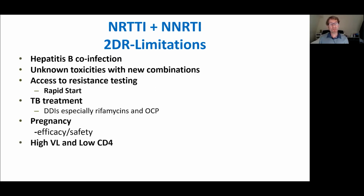We do have an issue though with high viral load and low CD4 with 2-drug therapies, and we really need to make sure that if we're going to start these therapies in patients with a very high viral load and a low CD4, that they will be efficacious. And most of these drugs really haven't been studied in detail in patients with more than 500,000 copies.